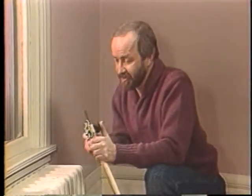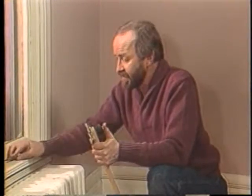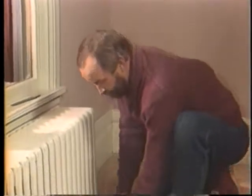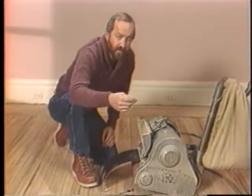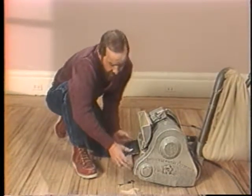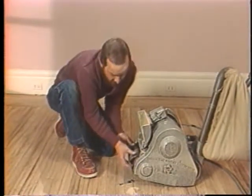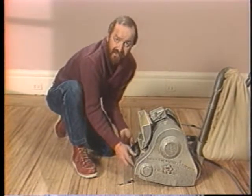I use this file to sharpen this really simple scraping tool, and if I keep it really sharp, it'll do a great job in helping me get these hard-to-reach places, like under the radiator. I've finished the first complete sanding of the whole floor, and now that I've removed all the old finish and freed the floor of the minor imperfections of cupping and ridging in the boards, I can load my drum sander with this finer grade paper and go back and get the floor even smoother.